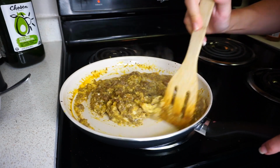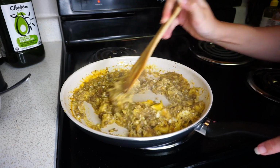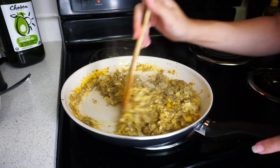All right, so for the most part, it's pretty much cooked. And you don't have to mix in the beef and egg if you don't want to. You can cook it separately. I just find it easier, and it just gives the flavor to the eggs as well.